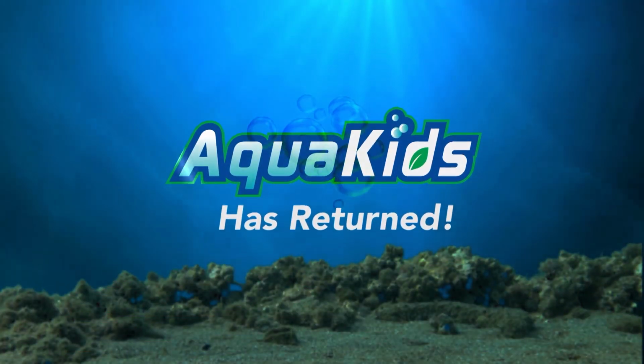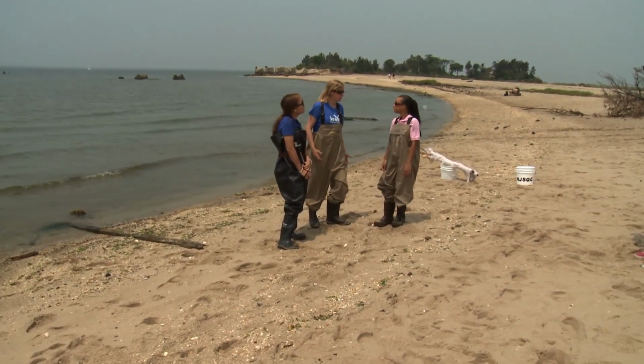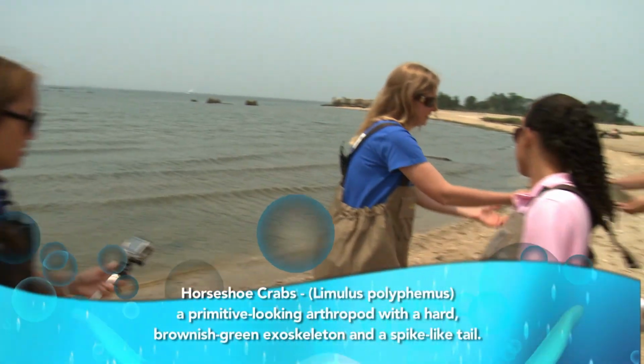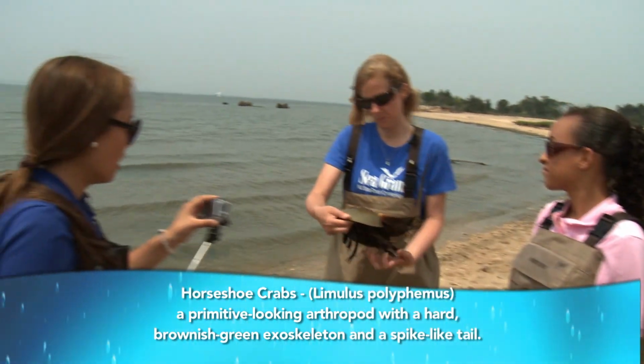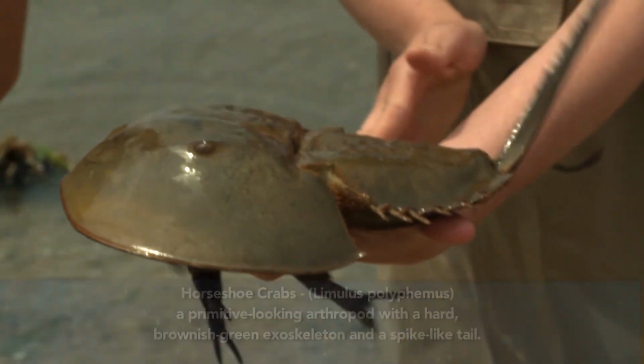Now we're going to take a look at a creature whose form has been around since prehistoric times. Okay, so now we're going to take a look at the creature known as a horseshoe crab. Horseshoe crab? What's a horseshoe crab? Well, it's this creature right here. So, see how he got his name, the horseshoe crab, by the horseshoe shape of his shell.